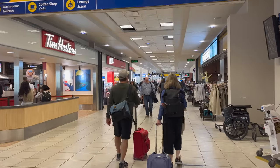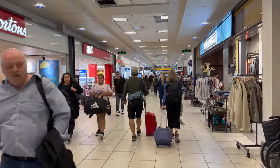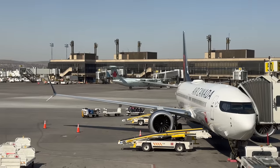There are shower rooms available in this lounge, but I didn't check them out. There is, however, a coat hook in the toilet cubicle. Before long, it's time to head to our gate, number 50, for our flight to Vancouver. It's a 30-second walk to that gate.